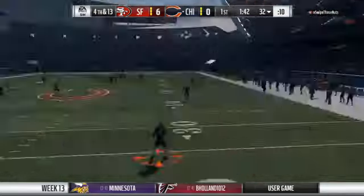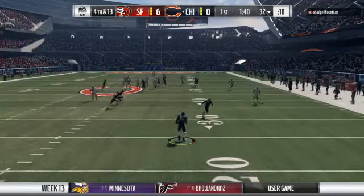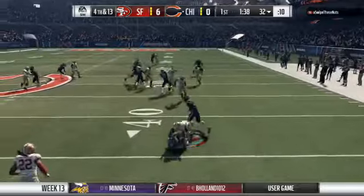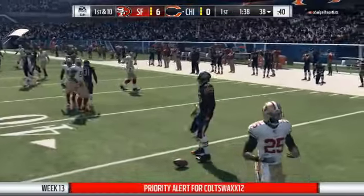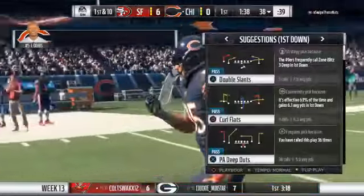And just a single punt for him in the loss last week as he sends this one away. That's taken on the 25. 12 yards on the return that time. And the Bears take over.